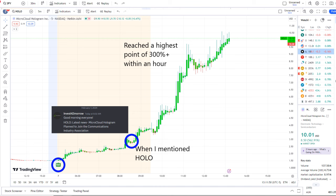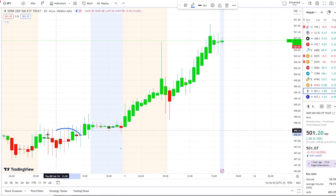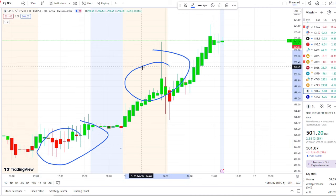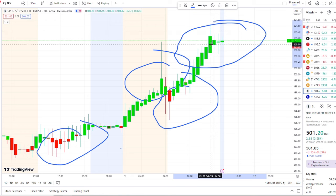Let's jump to these charts. Here we are with the SPY stock, the S&P 500 index, doing a full transition here from red bars to bright green bars and back down to a red bar today and continuation of bright green bars.